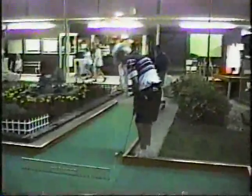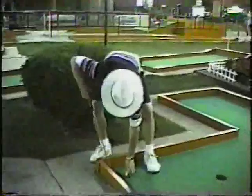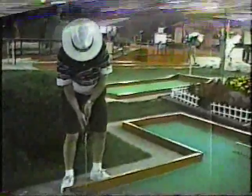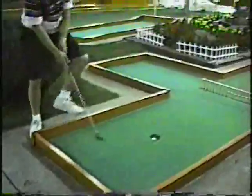Mosquitoes, my cameraman says as well. It is a very hot night tonight, folks. And Larry's going to look like he's going to have to work to get this double bogey now. Larry doing a little landscaping here as he lines up his putt. Yeah, he'll knock that in for his 4.